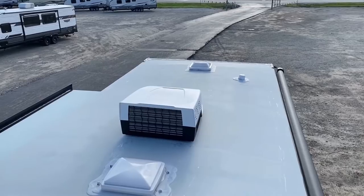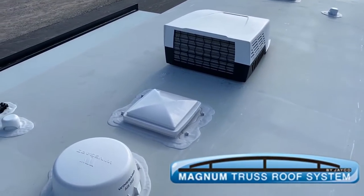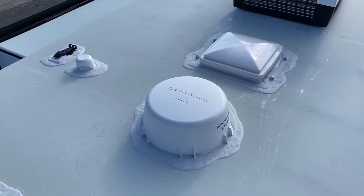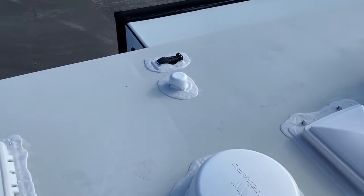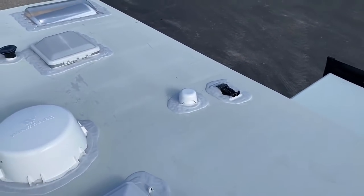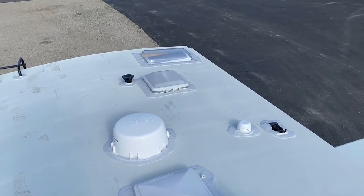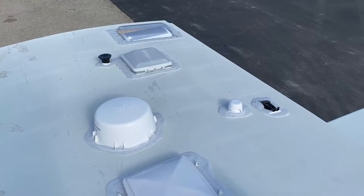No Jayco tour is complete without taking at least a quick stroll up here in their Magnum Truss roofing. If you're not familiar with it, easiest way I can describe it, it's plywood decked instead of OSB deck. They have a little heavier roof trusses, and kind of as a result, the entire Jayco family of travel trailers and fifth wheels have the heaviest roof load ratings pretty much in the industry. They beat it by about 50%. So this RV, it might be 4,200 to 4,800 pounds roof load rated.